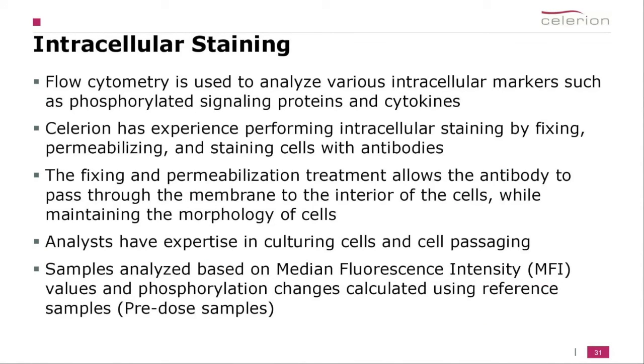Next, we will look into intracellular staining. Intracellular staining is a very important part of flow cytometry assays. Flow cytometry is used to analyze various intracellular markers such as phosphorylated signaling proteins and cytokines. Celerion has several years of experience performing intracellular staining by fixing, permeabilizing, and staining cells with antibodies. The fixing and permeabilization treatment allows the antibody to pass through the membrane and get to the interior of the cells while maintaining the morphology of cells. Analysts have expertise in culturing cells and passaging of cells.